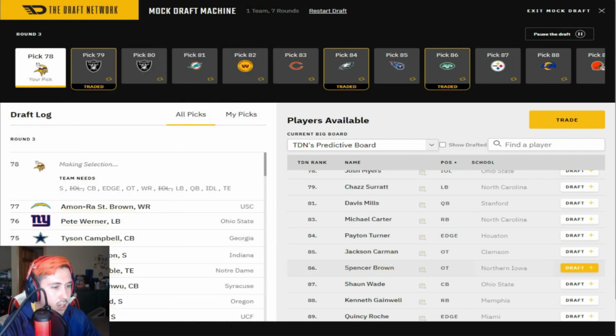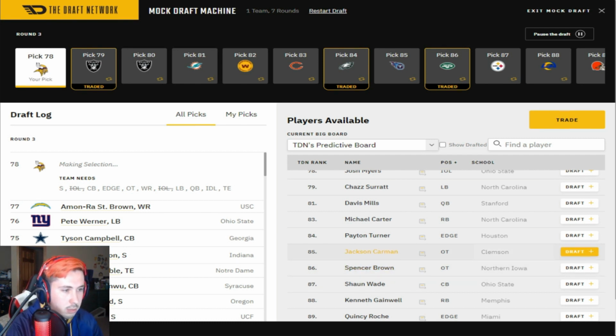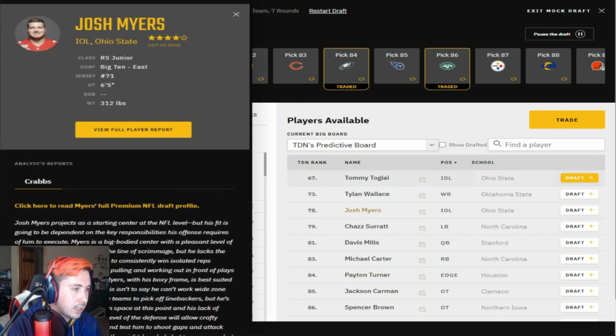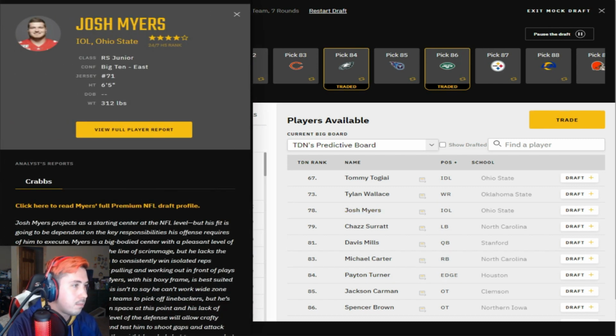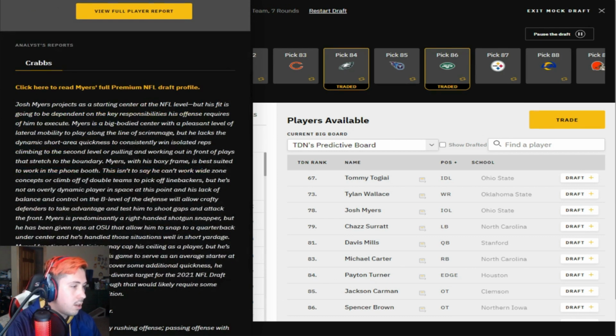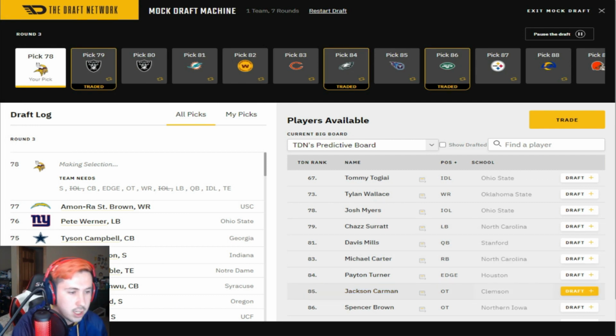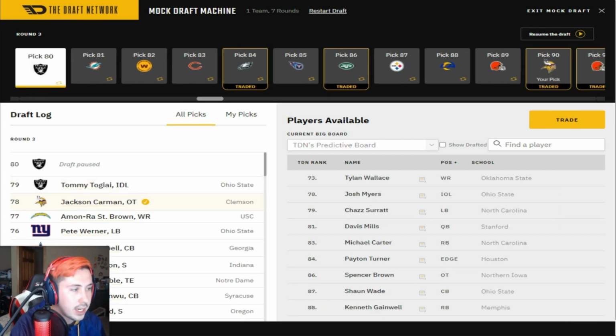Projects as an offensive tackle, but I think that he could play both offensive tackle or offensive guard. And I think he actually works a little bit more as a guard. So you're kind of just looking for best between Josh Myers and Jackson Carman, I think. 6'5", 312. And I think the way that I'm actually going to look is I'm going to look right here at Jackson Carman. I know that is 2 offensive linemen immediately right in the beginning of this draft class. Our first 2 picks on offensive linemen.